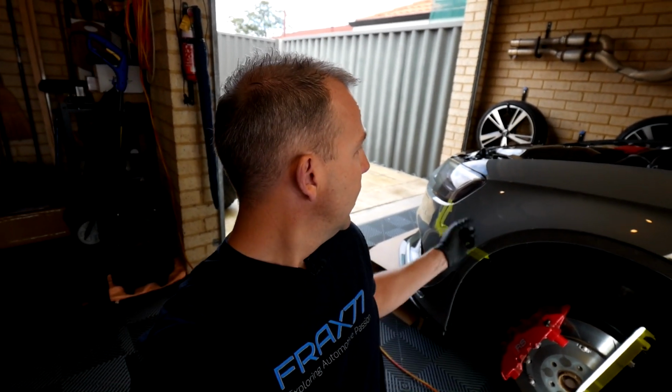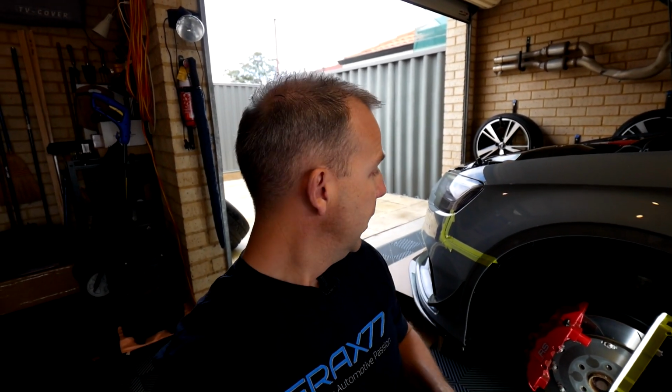Okay, according to the instructions, I now need to pull back the wing edges from the side of the bumper. So that's this guy here. Just need to give it a good tug, release it, and then we can release the top screws and the whole thing should come off.